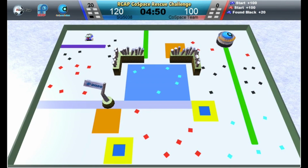Hi everyone, I am Manhin from Raffles Institution, Singapore, and I am taking part in the CoSpace Rescue U19 FirstSteps category. I started robotics last year in the RoboCup Junior Soccer Lightweight category as our team's programmer. After winning our national championship, we represented Singapore and emerged as Super Team World Champions at RoboCup 2019.